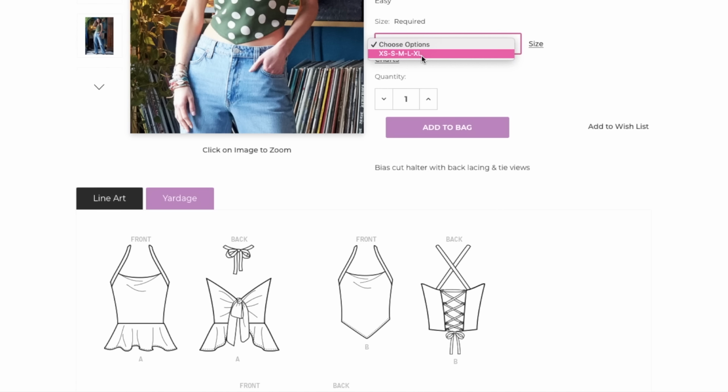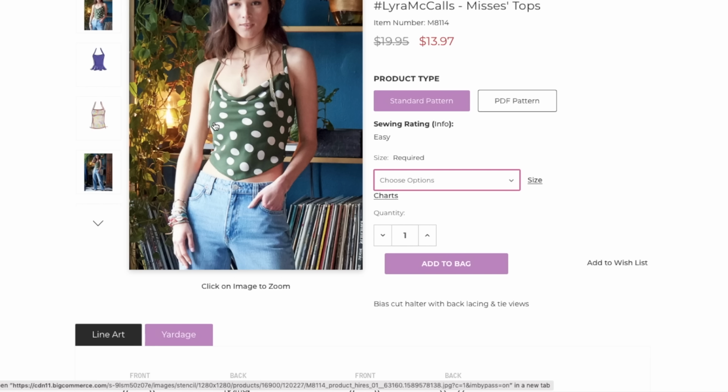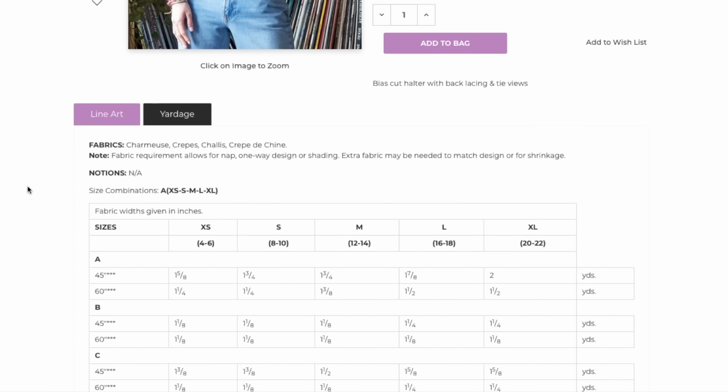Sizing is alphanumeric, all in one, extra small to extra large. Bias cut, which is a nice detail, which I've talked about before, but it basically just means that when it wraps around your body, it just does it. And I don't know, it's like science. I don't know how to explain it, but the fabric just hugs your body in a way that's very flattering, but also very comfortable. Back lacing and tie views also.